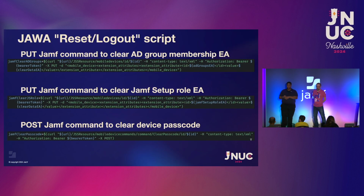So here's another script that we use to put in a Jamf command to clear Active Directory groups, because what we're now looking for is a smart group that checks if there is no user but there are values in all the directory attributes. If it shows that, it triggers Jamf to come back and clear those attributes. And that's what we're doing here. Once we do the clear command, we also clear the Jamf Setup role, which, if you're familiar with how Jamf Setup works, it uses a role, so we clear that too, because again, not needed. And then we also do a clear device passcode, because at that point the device needs to be logged into, so it has no need for a passcode.